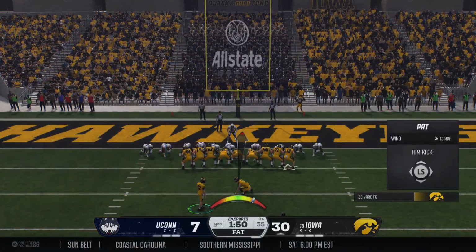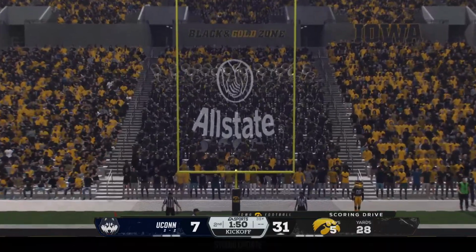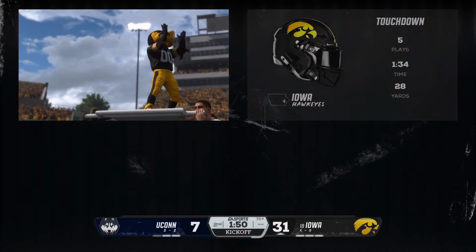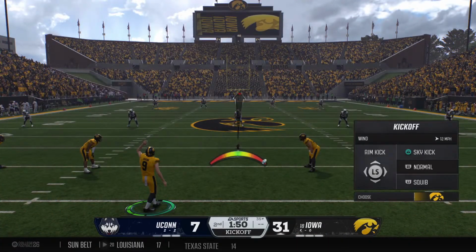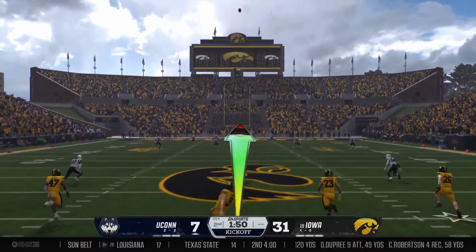Lining up to tack one more onto that lead. And that kick was perfectly down the middle. And let's check in with Kevin Connors in the studio. Kevin?